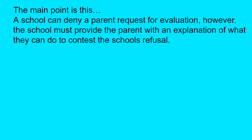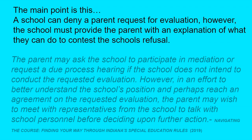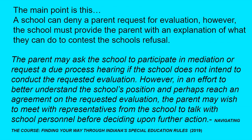The main point of this is a school can deny a parent request for evaluation. However, the school must provide the parent with an explanation of what they can do to contest the school's refusal. The parent may ask the school to participate in mediation or request a due process hearing if the school does not intend to conduct the requested evaluation.